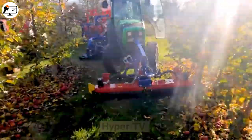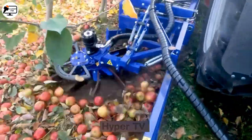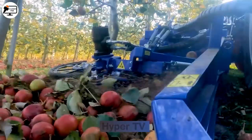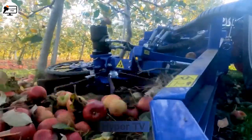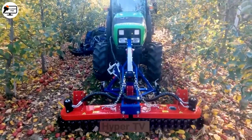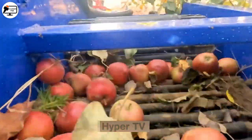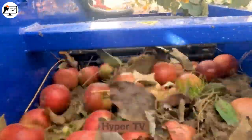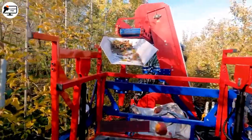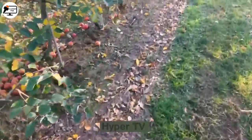Our next stop brings us to apple orchards, where we witness the magic of the rotating fan blade machine. With precision and finesse, this machine gradually gathers ripe apples. The apples, collected by the fan blades, are then transported onto a conveyor belt and into storage compartments. Imagine the joy of farmers and consumers alike as this fantastic machine speeds up the process of apple harvesting.